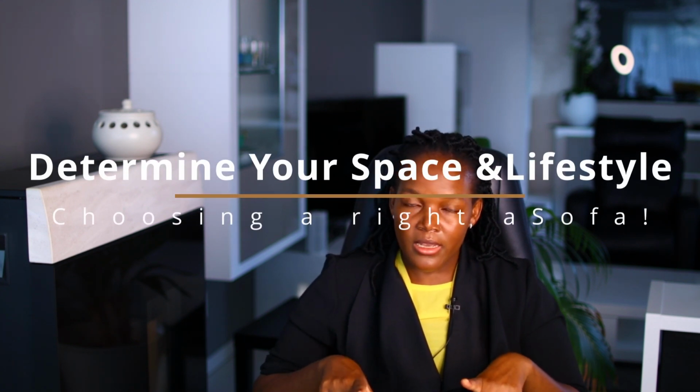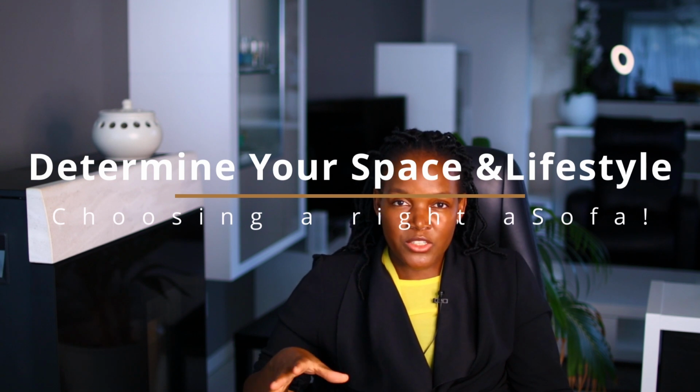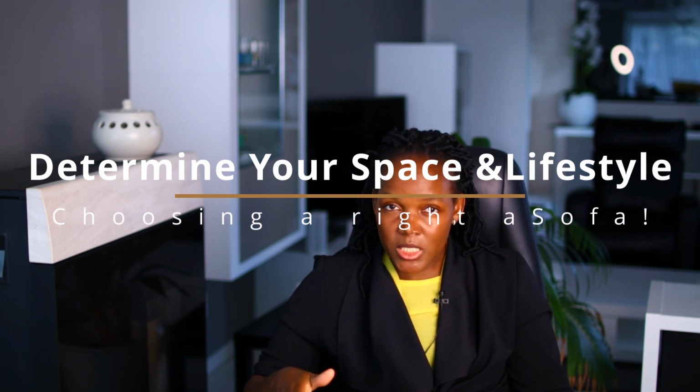and lifestyle. So before you go to purchase a sofa or anything, measure your space, measure the length, the depth of your space. You don't want to buy a sofa that is going to overcrowd your space or that is going to suffocate you. So make sure you measure your space and also determine your lifestyle.